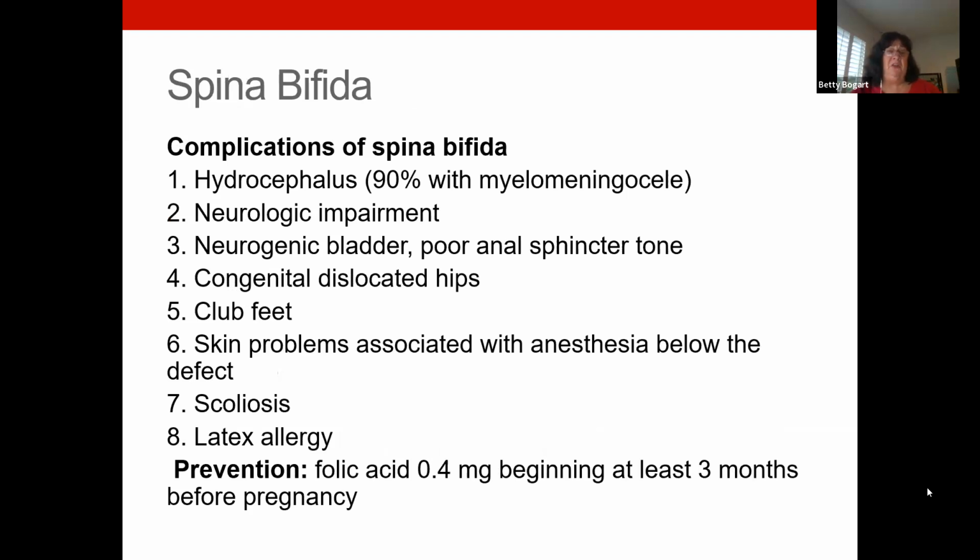Spina bifida is also called myelomeningocele. One of the complications is that myelomeningocele is that big blob on the back of a child, which means the bottom of the skin didn't close and the meninges and the nerves ripped up and are on the outside there. And these children end up getting the nerves in their lower extremities really damaged.